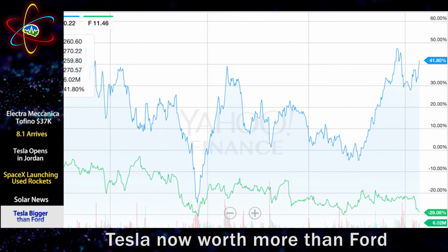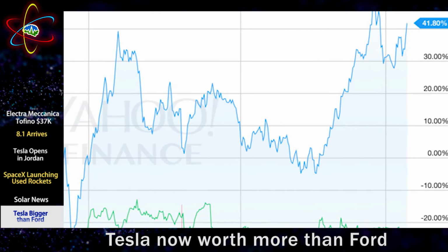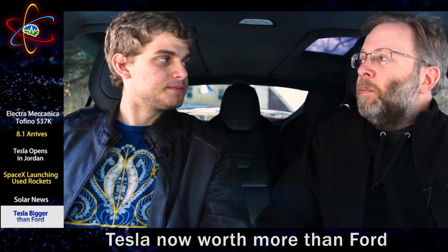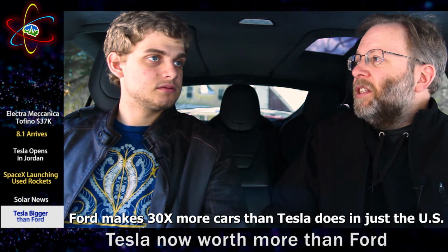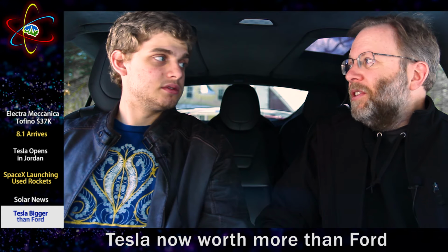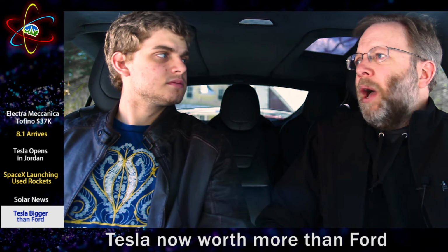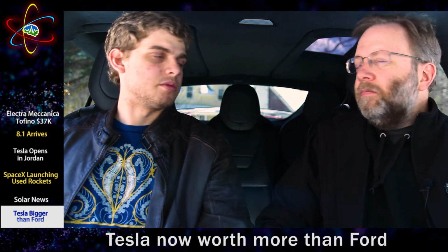Market cap, I mean, people are saying that, oh, Tesla's overpriced because they don't make as many cars as Ford. And just to point out, Ford makes 30 times more cars than Tesla does just in the U.S., not even counting what they do in the world. So they make way more cars than Tesla. So why is Ford worth now the same as Tesla? Is Tesla just super overpriced and we should all sell it?